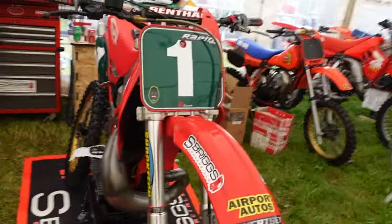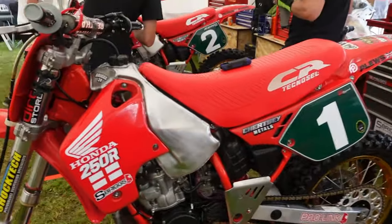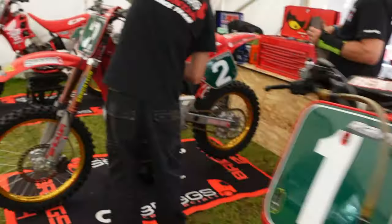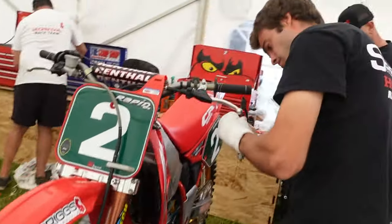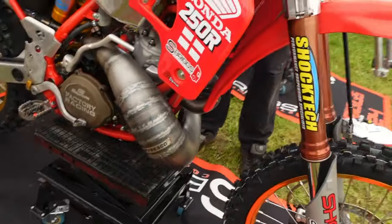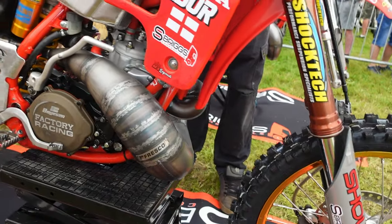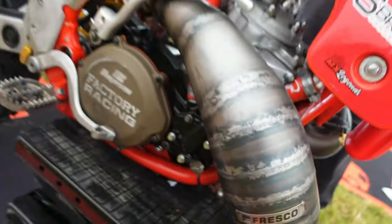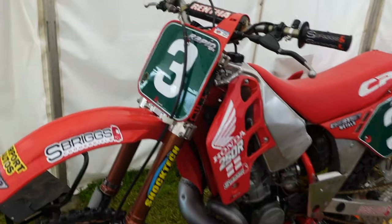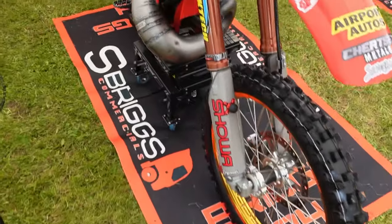So basically, this is Matt Bailey's bike. He's riding an '89 CR250. He'll be riding number one. Myself, number two, there's Adam, hard at it, getting the grips going. Bikes are absolutely gleaming. Everything's nearly brand new on them. Lovely shiny pipes, Fresco shiny pipes, boys, and unreal. And then we have Jim's number three. He's riding the same bike, a 250. He's also out in the 125 class too.